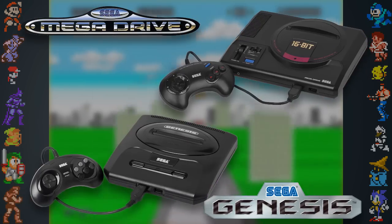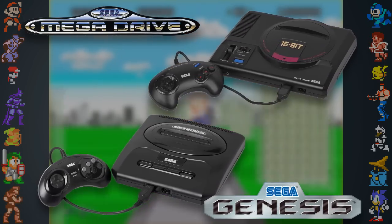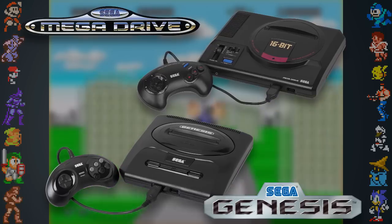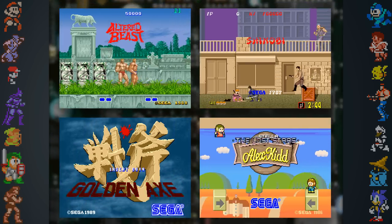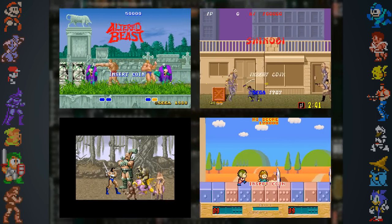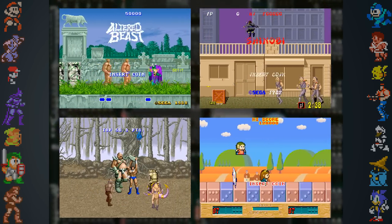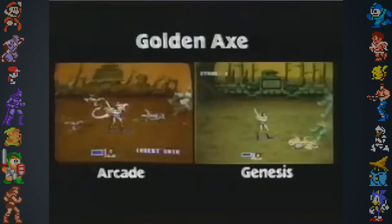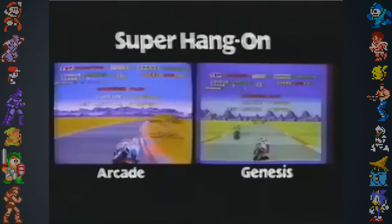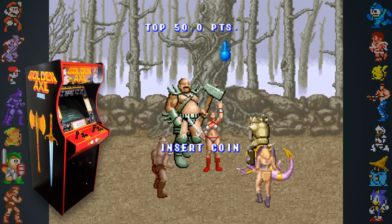Did you know? The hardware of the Sega Genesis, or Mega Drive outside of North America, was based on a modified version of Sega's System 16 arcade boards. Arcade cabinets that used the System 16 hardware included Altered Beast, Shinobi, Golden Axe, and Alex Kidd: The Lost Stars. Because of the similar hardware, Sega was able to launch the Genesis with a collection of recognizable games that looked and sounded very similar to their arcade counterparts.